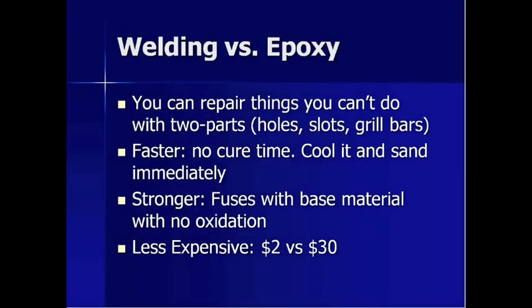All right, let's talk a little bit about welding versus two-part epoxies. Again, if you think about that Camaro bumper we talked about, you can repair those detail areas like holes, slots, grill bars, those areas that are really hard to fix with the two parts. Again, it's faster. There's no cure time. You can literally cool it off with air or water and sand it immediately. So you can do the whole repair sanded and ready for the glaze without it walking away from the bumper.